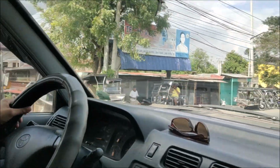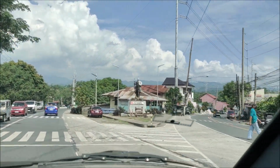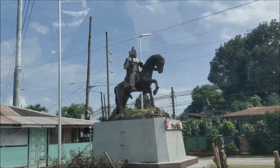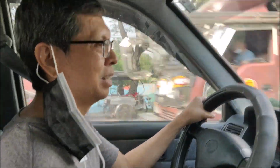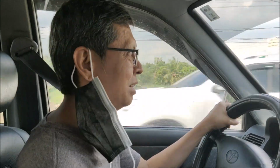It's a statue of someone holding a battle axe. I don't know who that's supposed to be. Do you guys know who that is? Let us know. Because I don't know of any Filipino who uses a battle axe. That's only for Dungeons and Dragons and Game of Thrones. Let us know.